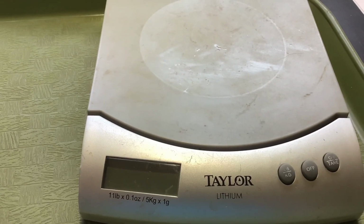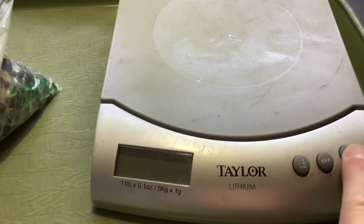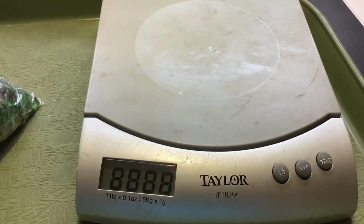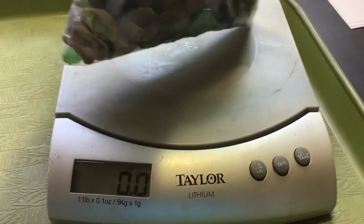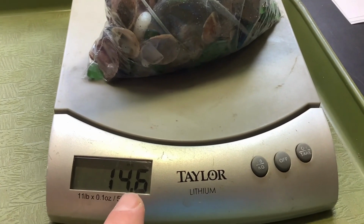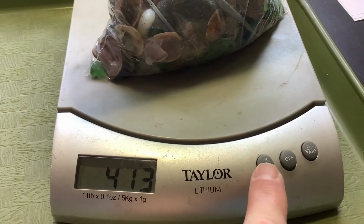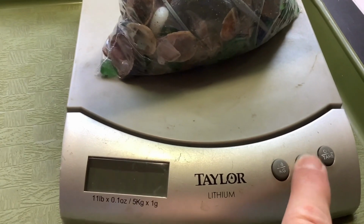It's going to be time for the weigh-in now, everybody. We're back at home. I figure that there's about 1 pound here, although a fair bit of it is going to be the large piece of sea glass, that round hockey puck, some shells, and ceramic shards. So we got 14 ounces, 0.6, which is just under 1 pound, 413 grams. And now what's more fun is we're going to put it out on the tray and see what it looks like. So here we go.